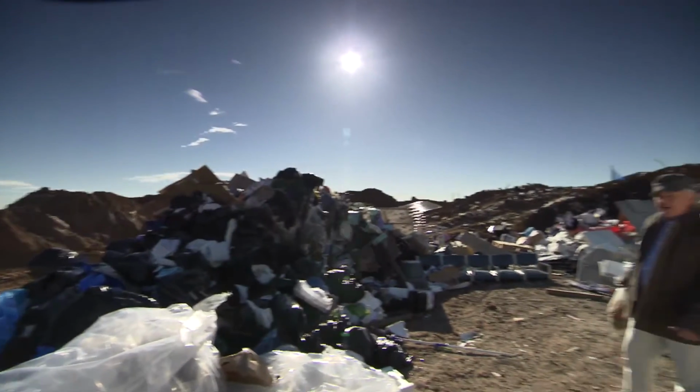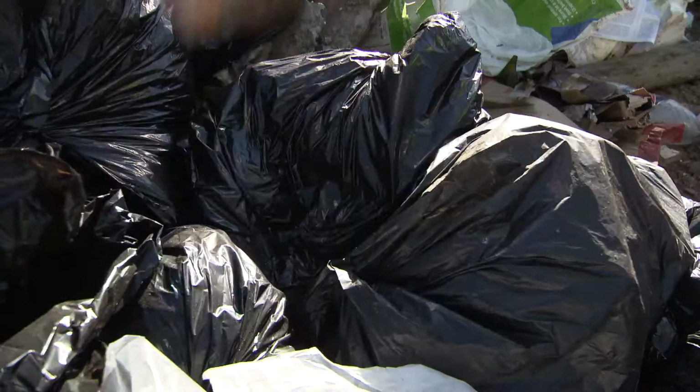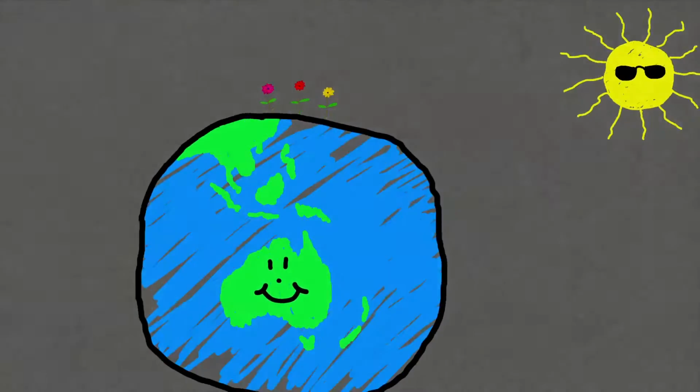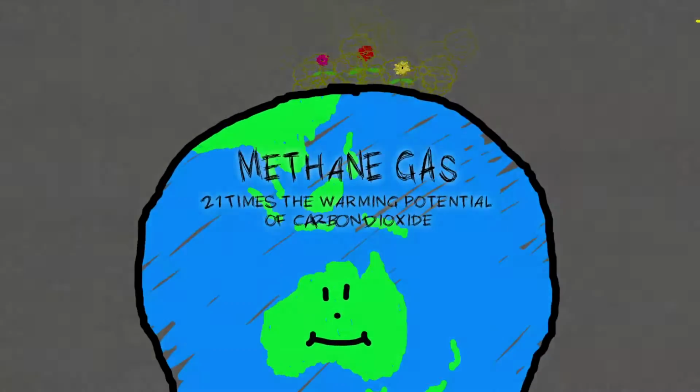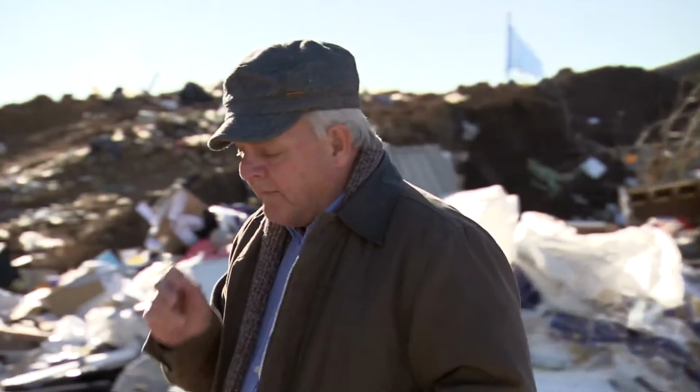You see, the average household disposes of more than 3 kilograms of food waste to landfill each week. This organic material creates methane, a greenhouse gas which has 21 times the warming potential of carbon dioxide. But it doesn't have to be this way. Here in Adelaide, we're lucky we have better options for our food and organic waste.